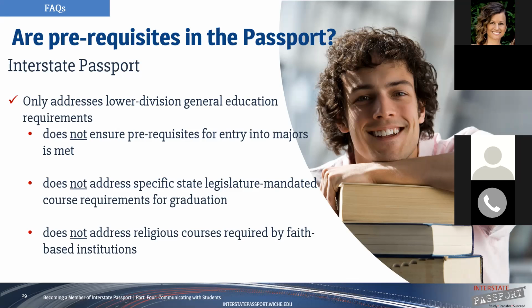This is more or less a type of agreement from institution to institution, not state by state. And of course, we have institutions out there, and many that might participate, that have their own specific courses that are required for graduation, specifically a faith-based institution or another private institution that has mandated its own curriculum.